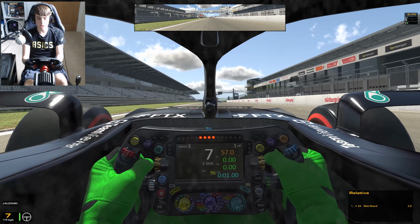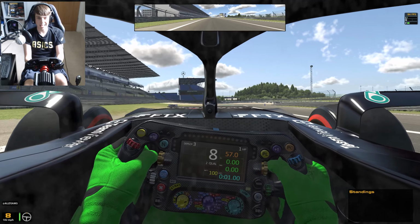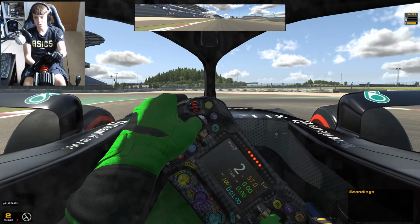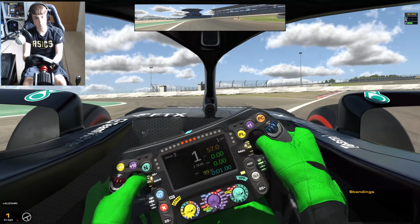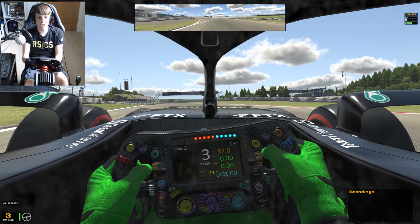No idea what lap times I've been able to set up to now, but let's try and go for one clean lap here at the Nurburgring. Try not to tip it in too aggressively down at one like I did last time round. And we get away with it just about that time.